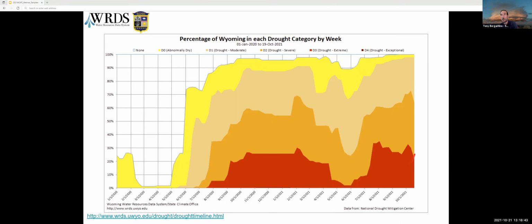The nice thing to see is that, thanks to these last few storms, we did drop a little bit in terms of both the severe and the extreme drought. So I'm not saying we're out of it yet, but at least we are going down a little bit from where we were in previous weeks.